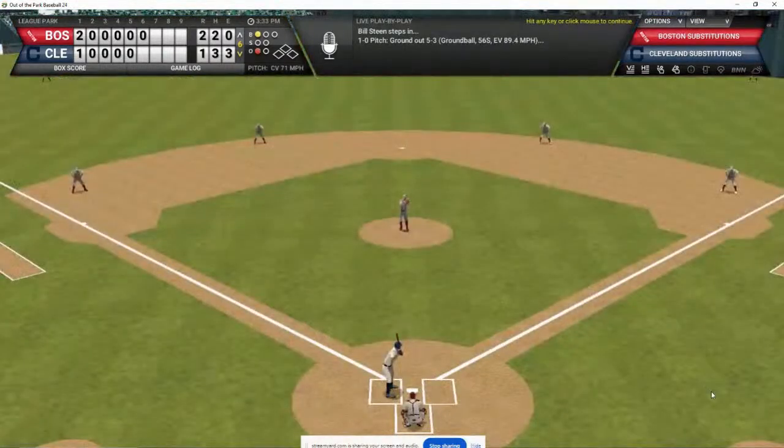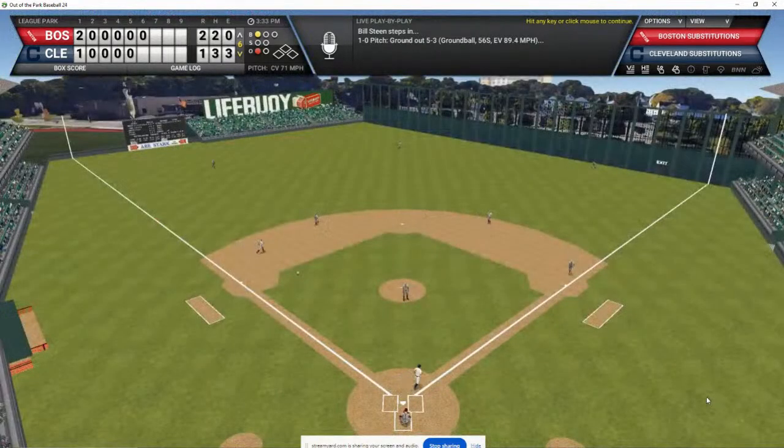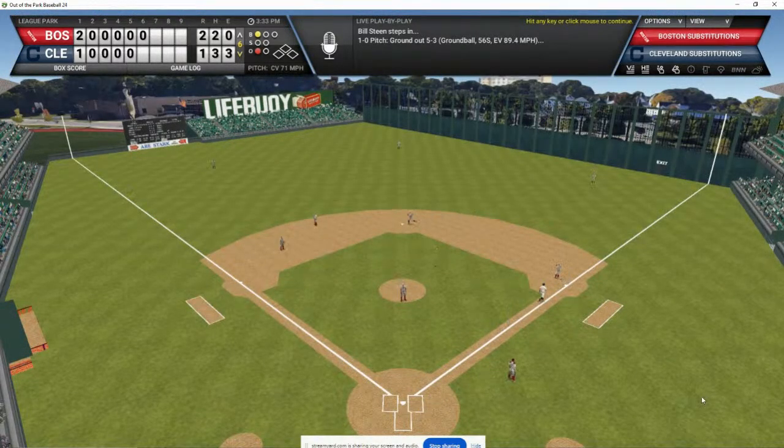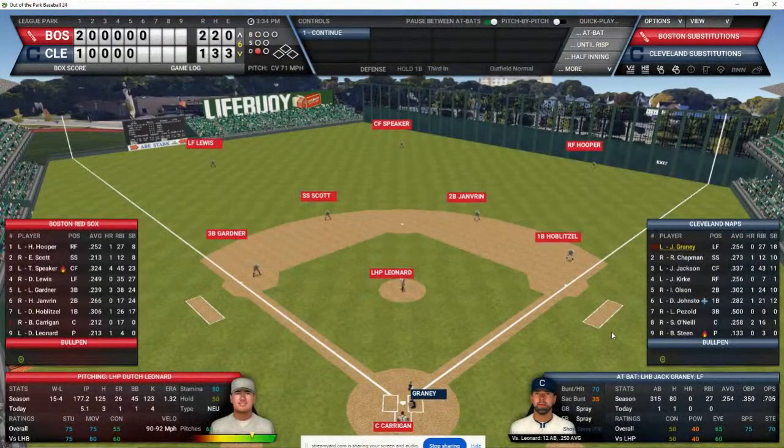Here's his pitch to his opposing pitcher, Steen. And he hits the ground ball to third. Gardner up with it. Over to first for the out. 1 up, 1 down. Graney is 1 for 1 today, batting .254.